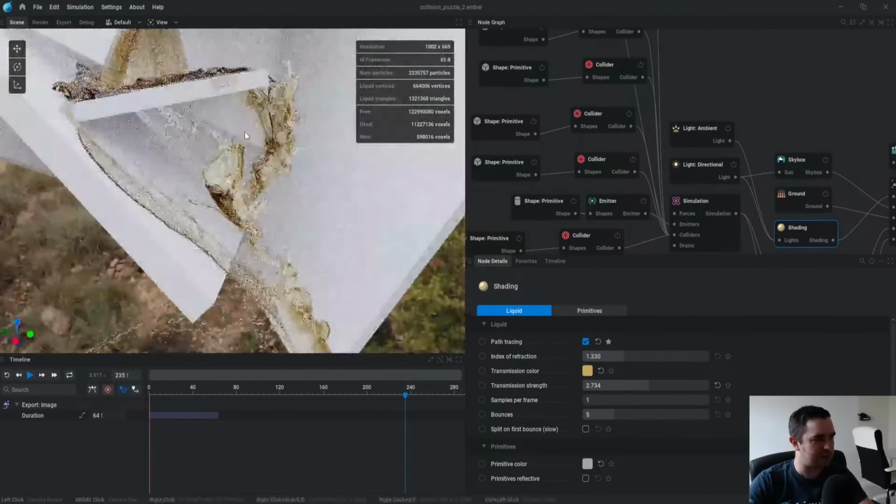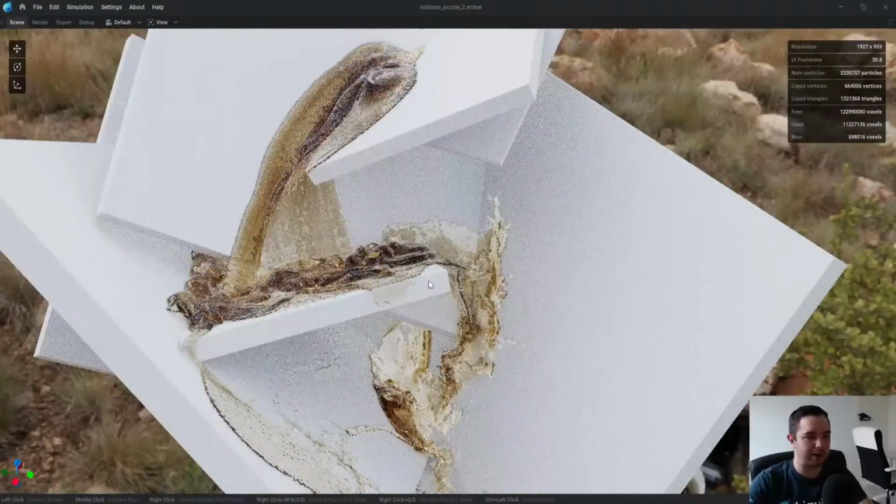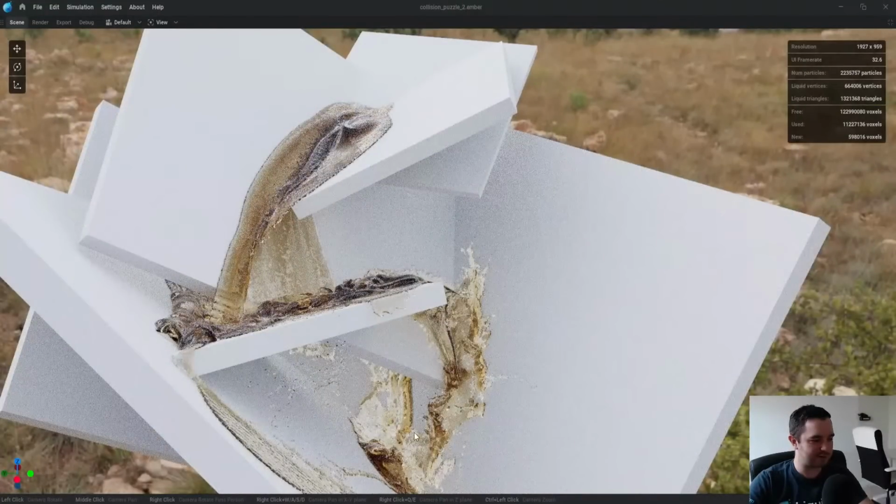Here you can see another complex collision puzzle, really quite awesome. And just look at the photorealism of this. It's really cool. Somebody said, what card is this? This is an RTX 4090. So yeah, really cool, and hopefully the stream doesn't lag.